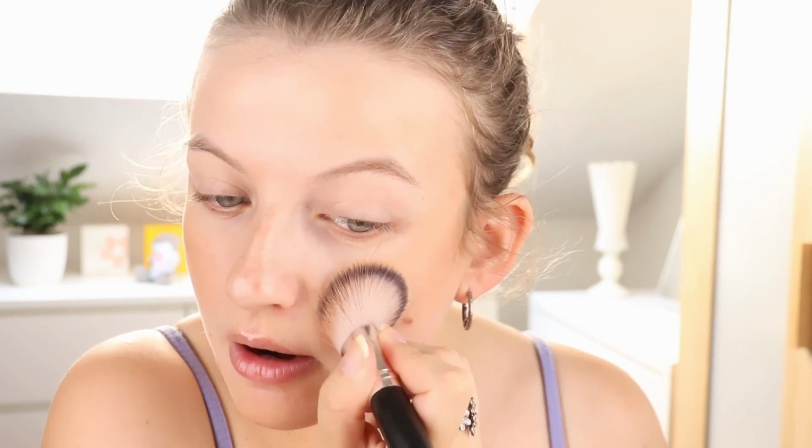I'm not the fairest of fair, at least not in the summer. I do get a bit of a tan. I like this bronzer. I think it's nice. I think it blended well. I think it looks good. It looks natural. It has a nice sheen. I do think this time of year I would need one shade deeper.